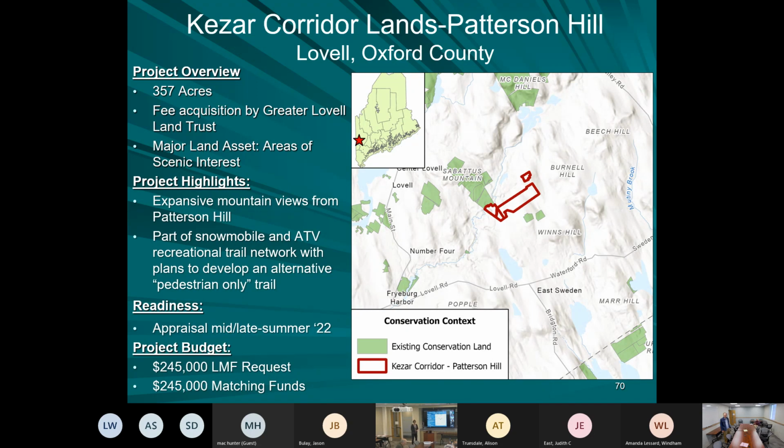Thank you all for allowing me to share this project with you. This project is actually the largest land project that the organization has undertaken, the Keyser Corridor lands in total. The 2 pieces that are subject to the Land for Maine's Future are 2 of 3 parcels that are part of this larger project. And that's definitely the focus here for today. But I do want to emphasize that in total, we have another 955 acre parcel.